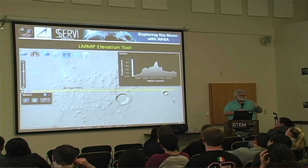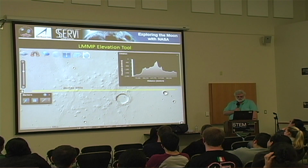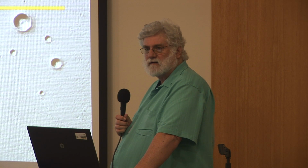You can measure the diameter of features. You can measure the height and depth of features. This is the elevation tool. And what we're doing here is, you see all those little bumps? Those are volcanoes on the moon. They're little volcanoes.